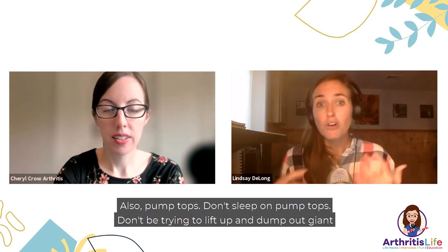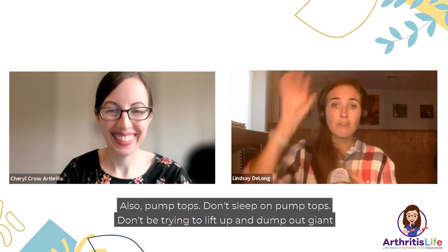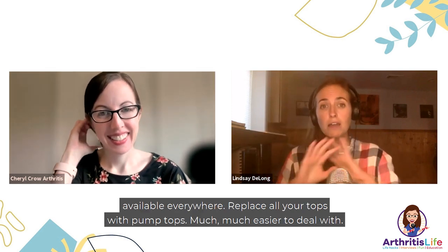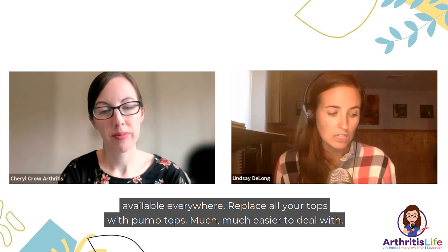Also, pump tops. Don't sleep on pump tops. Don't be trying to lift up and dump out giant Costco-sized bottles of soaps and conditioners and things like that. Pump tops are cheap and available everywhere. Replace all your tops with pump tops. Much, much easier to deal with.